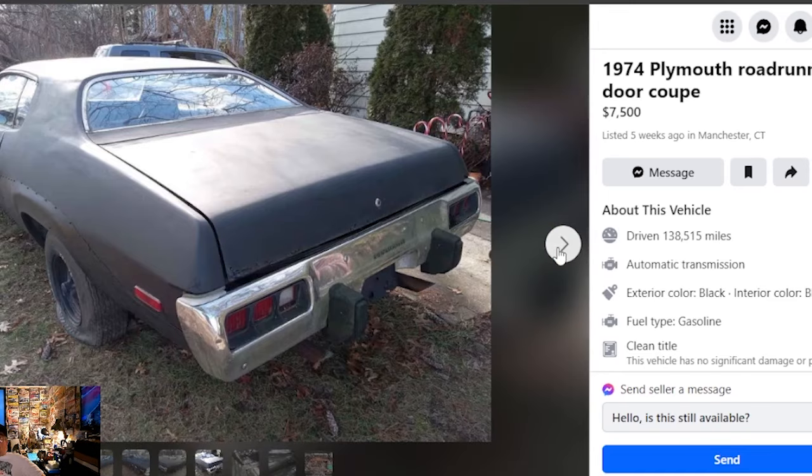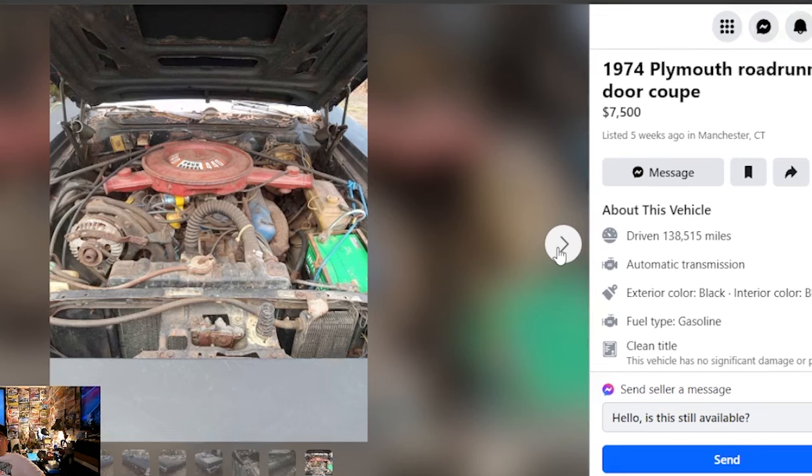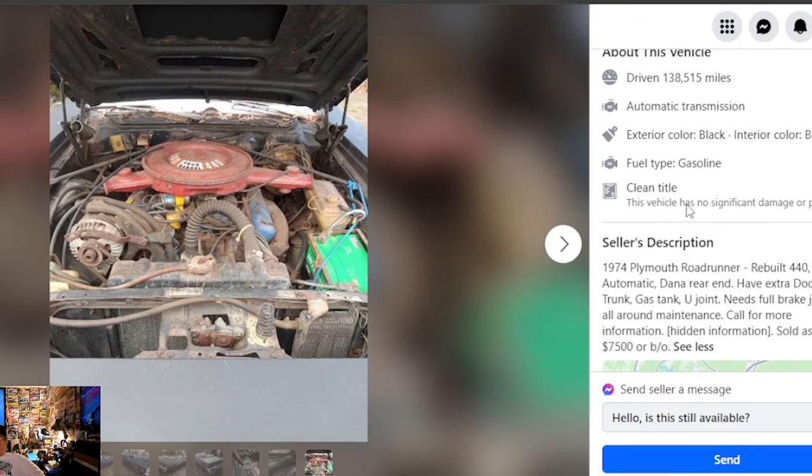So Roadrunner's probably got a Dana in it though. It's got some nice looking bucket seats, back seat, interior don't look bad. It's got a 440 in it. Cool air cleaner, right? Clean title, 74 Roadrunner, rebuilt 440 automatic, Dana rear end, have extra doors, gas tank, U-joints, so you can put the drive shaft back in it.